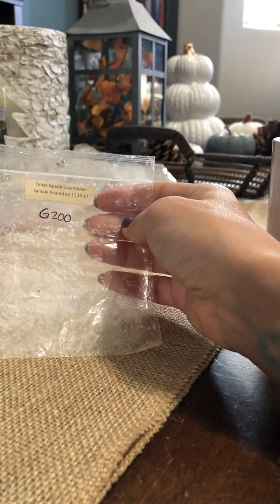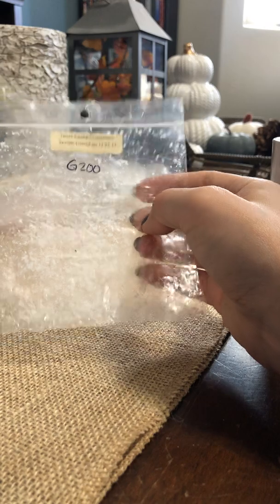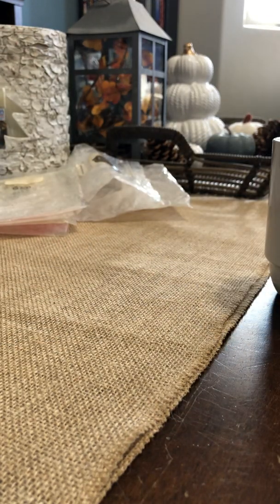Vintage Chic Scents, Times Square Countdown. This is a 2017. This was like a champagne-ish, fruity, fizzy scent. It was okay. It was good. She has really good fizzy scents too.